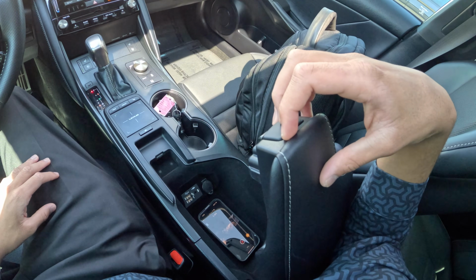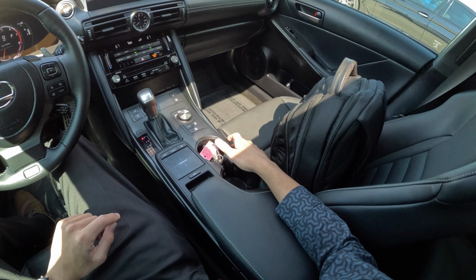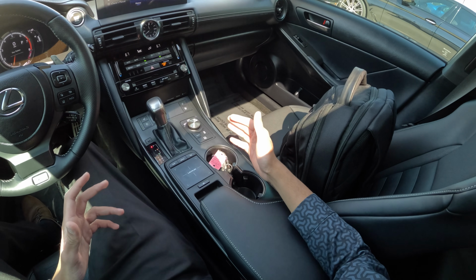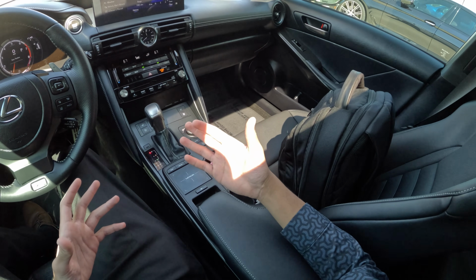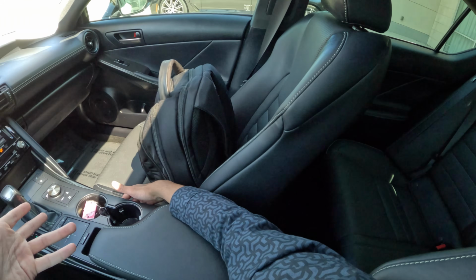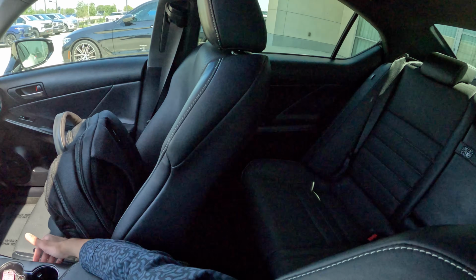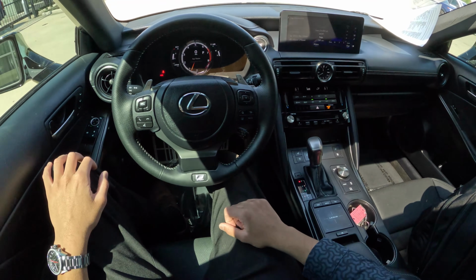Center console storage. There is no wireless charging tray or anything like that. That would be nice. But as I said, this interior is a really old design, so I don't think there's really any place to put a wireless charging tray, unless they decided to put it in there. But you won't be able to access your phone that way, so I guess it makes sense. You have a sunroof, and this is the black interior.